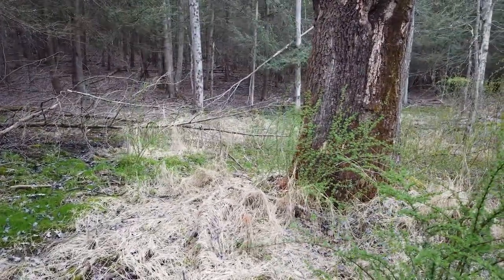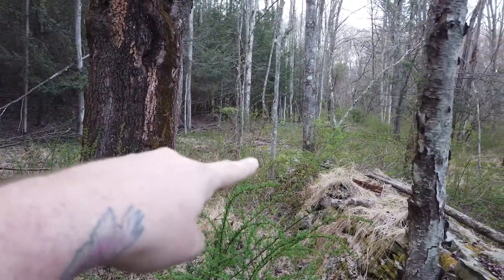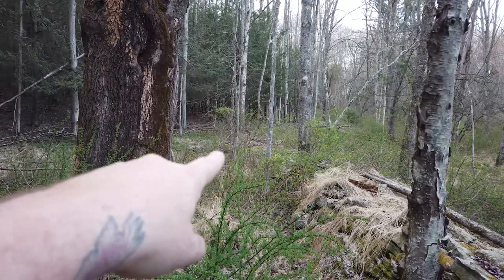And that well she was talking about, can't see too much of it anyway, so we're not going to look too much at it, but there's a little pile of stones right there.